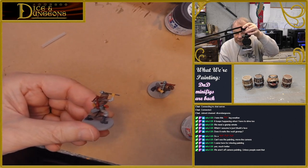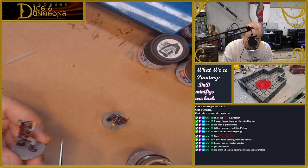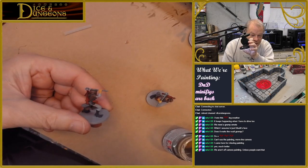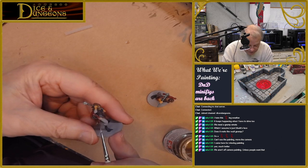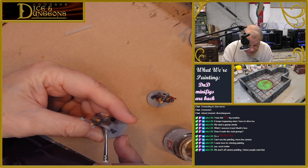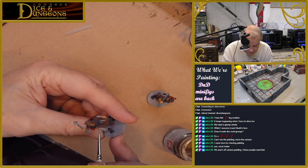Have to move this whole thing over. I'm firmly behind the camera. Let's see. Might be okay. Yeah, so here we are. Painting. I'm painting.